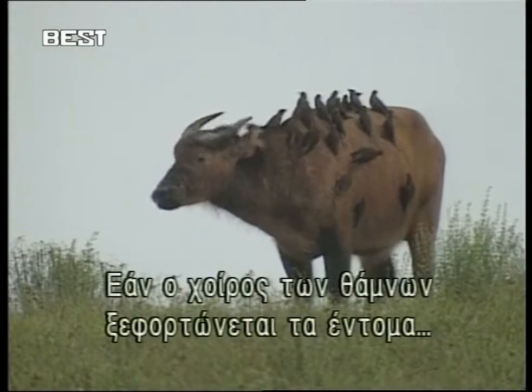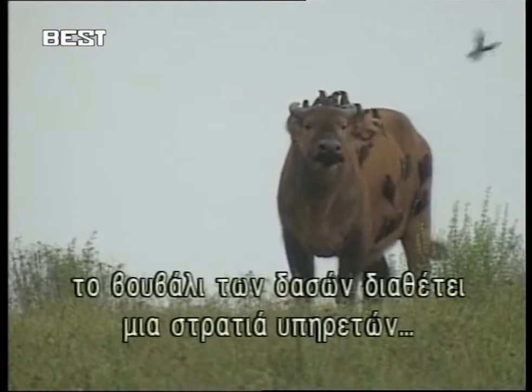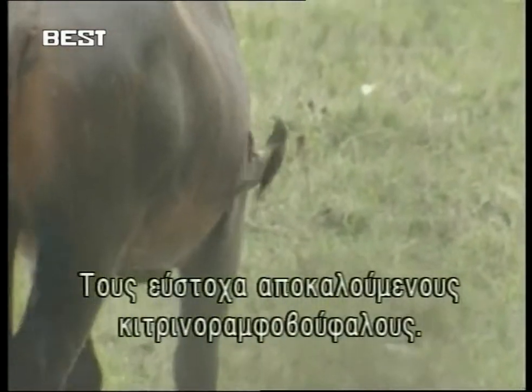If the bush pig gets rid of insects and lice by rolling in the mud, the forest buffalo has an army of domestic servants to do the job, the aptly named yellow-billed oxpecker.